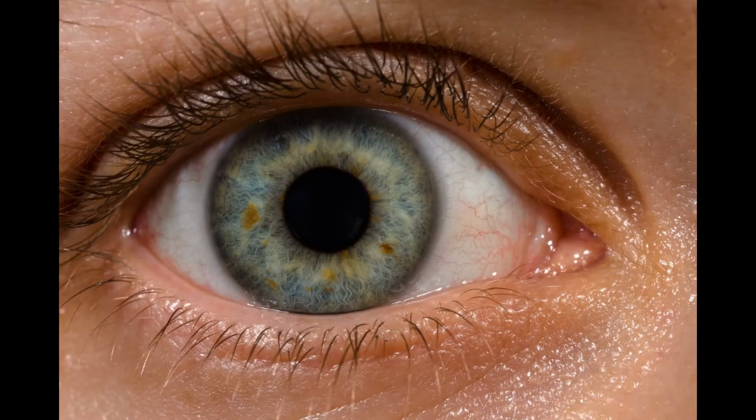Some facts about the eyes. So, do you know what the eye is? The eye is an organ. But this is a big question. What is an organ? An organ is a group of tissues that have a specific job.